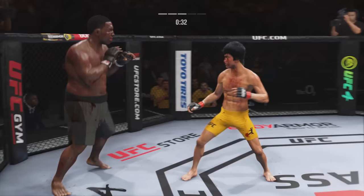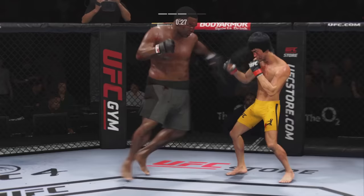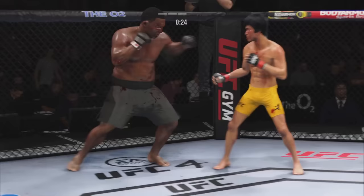Lee's attempt there is blocked by the opponent. Oh, and he continues to pour it on. We mentioned earlier the aggression with his striking. Got to be careful to not gas out here, but at least you have to admire the approach.